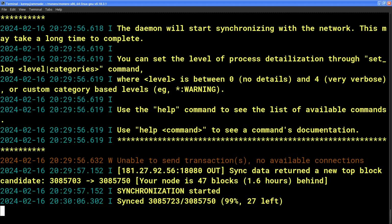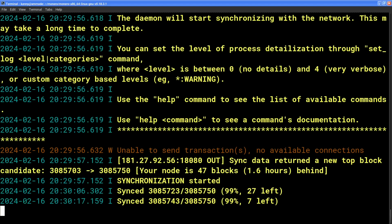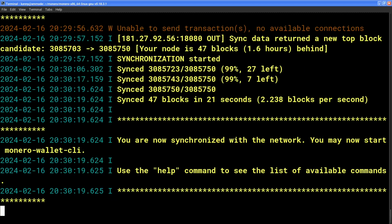And it's already synced up 20 blocks. It's going a whole lot faster, right? Imagine having to download all, what is this, 3 million some odd blocks yourself. It would take a very long time. And it says that we are now synchronized with the network.